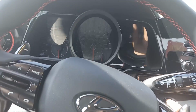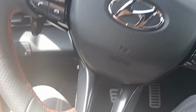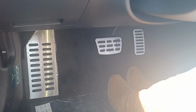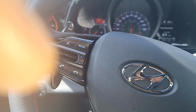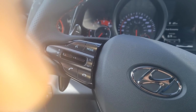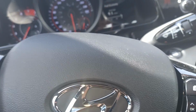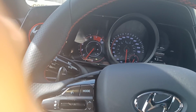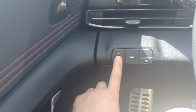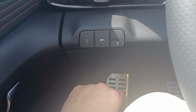Okay, I'm just gonna start it up here for you. So then you got the awesome sport pedals down below, which is great. I'm just gonna turn on a little bit of AC here. Cool it off a bit in here. It's getting a little warm, and it's a black car. So then you got these fantastic paddle shifters. So you can throw it into sport mode and use your paddle shifters and have fun with that one. Then over here, you have your interior lights, your lane assist, and your traction control right there.